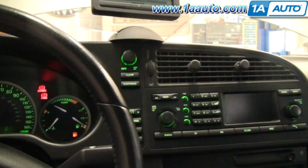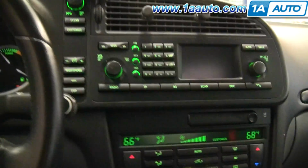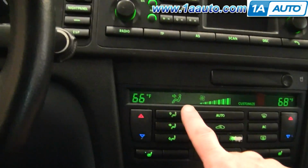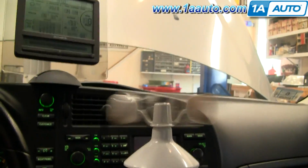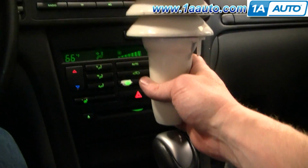Okay, now same test with the new cabin filter in. See my fans on high, and it's pointing right there. Holding my weather station right above the shifter again.